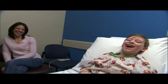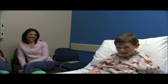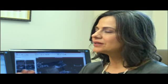Ben, totally normal young boy, but his mom had noticed that he didn't quite keep up with his peers. When he was out running with his friends outside, he's always the last one. And he even would complain that his chest would hurt when he'd really push himself, because he'd really wanted to keep up, just like any boy.